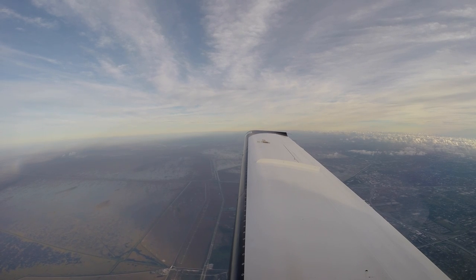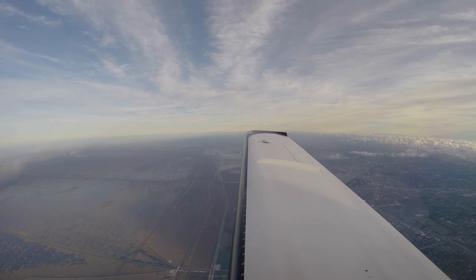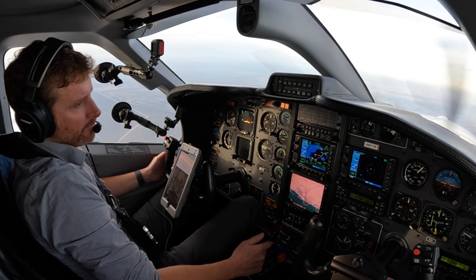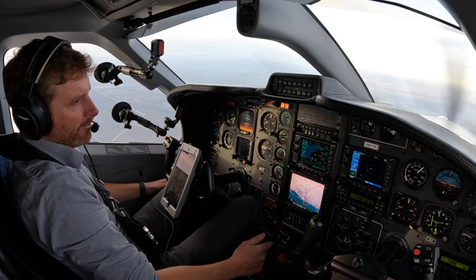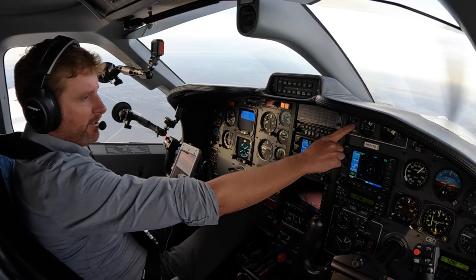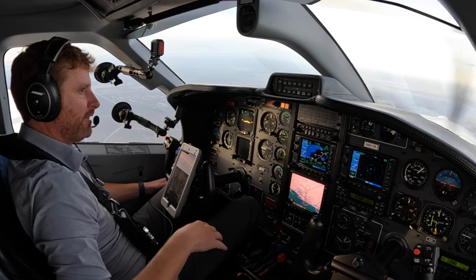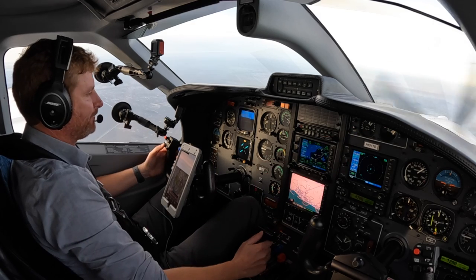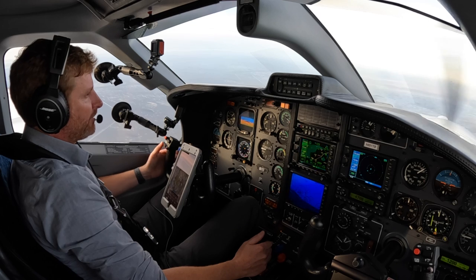American 1672, contact Miami Center. Right now we're a little lopsided on our tanks with our fuel. We've got 20 gallons more in the right tank and we're burning out of the left. So I'm going to do a manual shift. Down here I shift tanks, which is now burning out of the right, so we can even up our fuel gauges. It's on an electric timer.